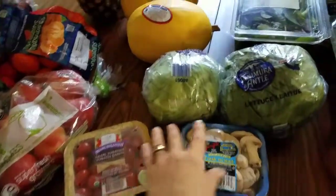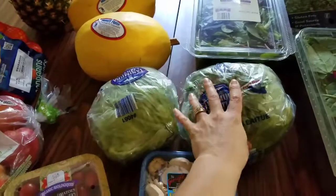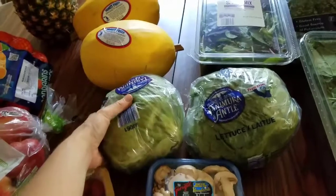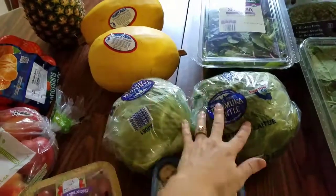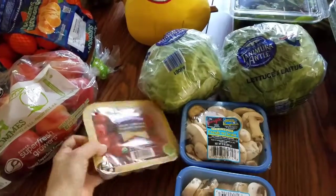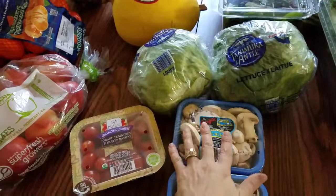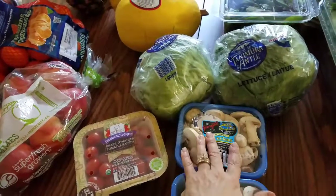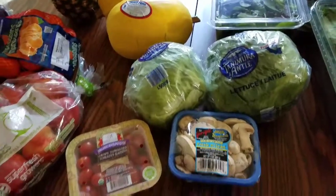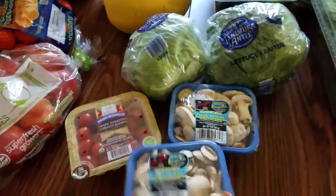Now onto my husband's lunch. He's going to be having chicken salads for lunch this week, so he prefers the iceberg lettuce. I know it's not as good for him, but he's an adult, so we bought 2 heads of lettuce for him. He has some baby or cherry tomatoes here, and then mushrooms as well, and I also have some carrots that I have peeled and will add into that, and that'll be for his lunch.